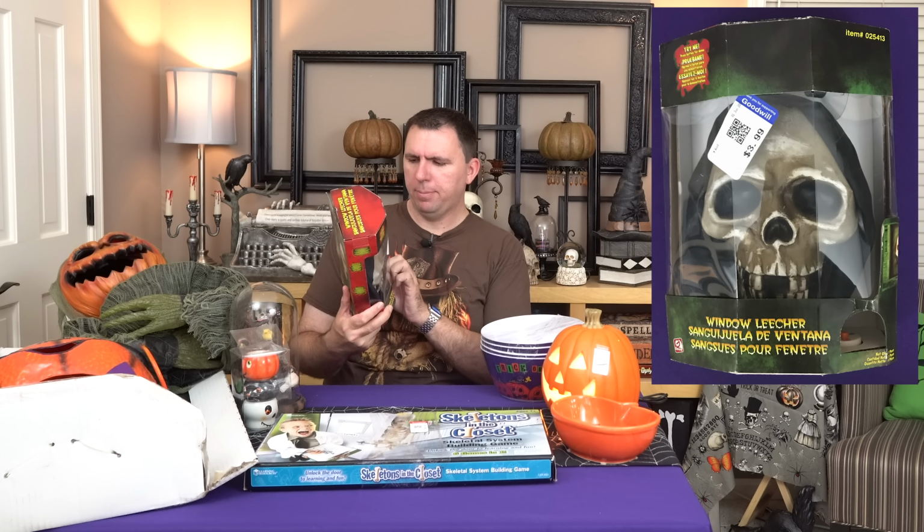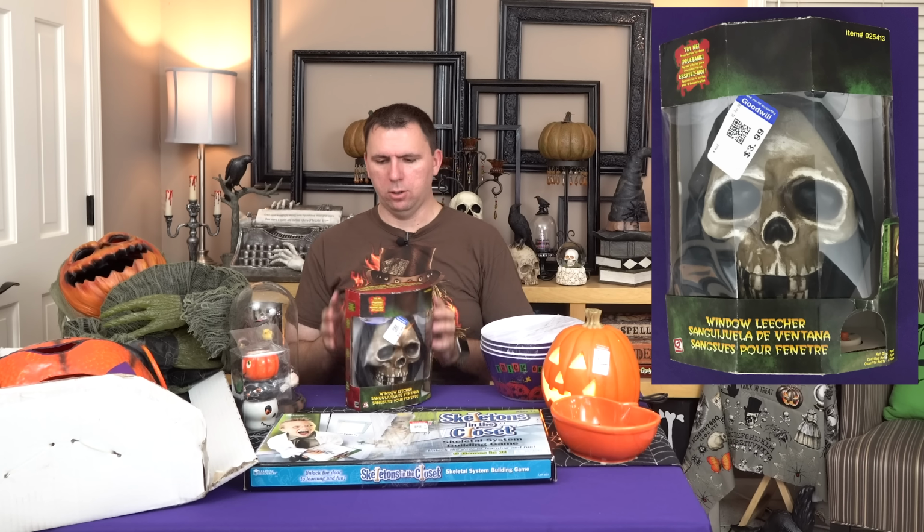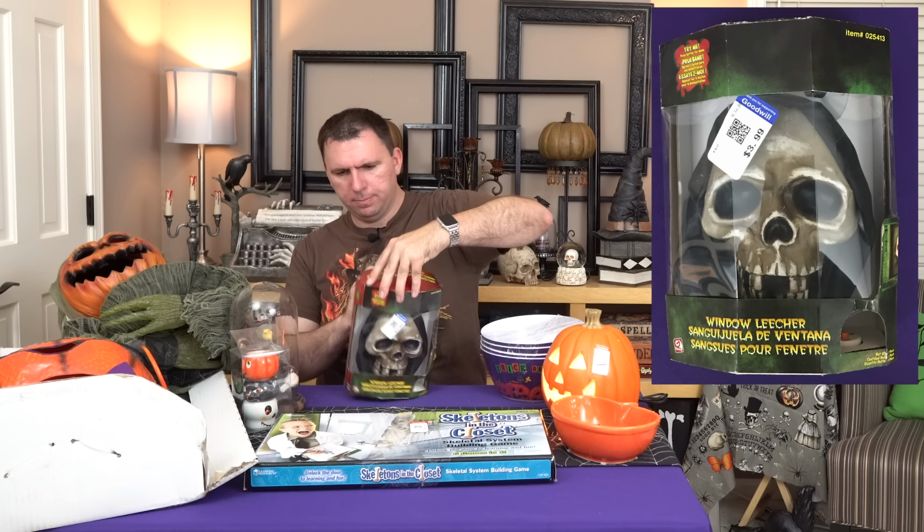So the try me button doesn't work, but I did bring some batteries, so we're going to test them together. On the back here, it says, perfect for any home or car window. Suction cup included to attach to any glass surface. When activated, it fades slowly to a bright glow. So let's see, will it fade slowly to a bright glow?